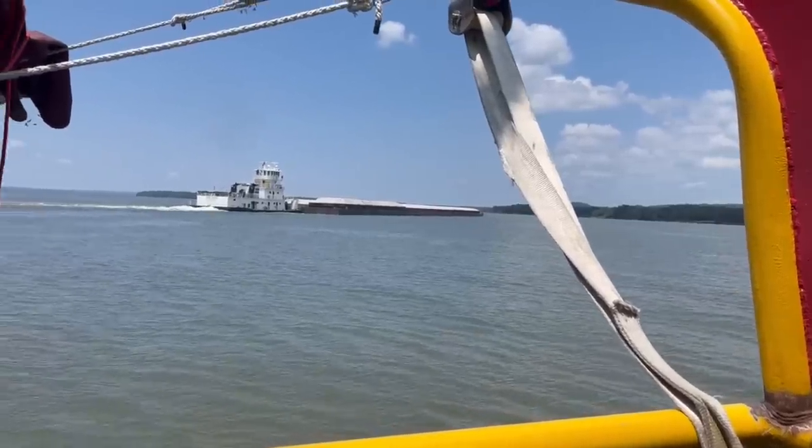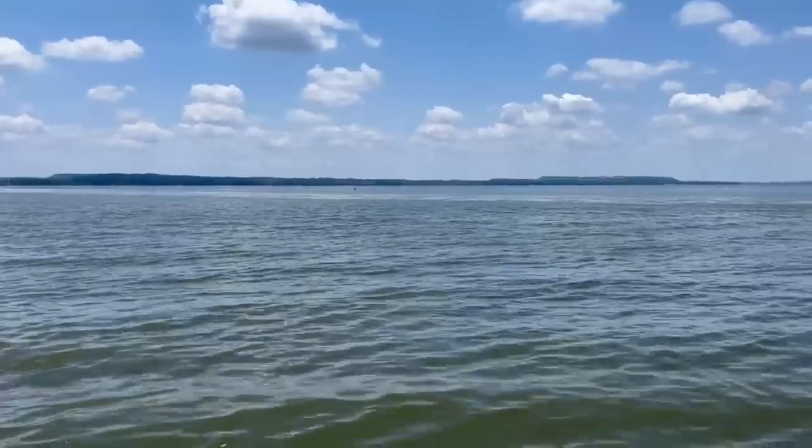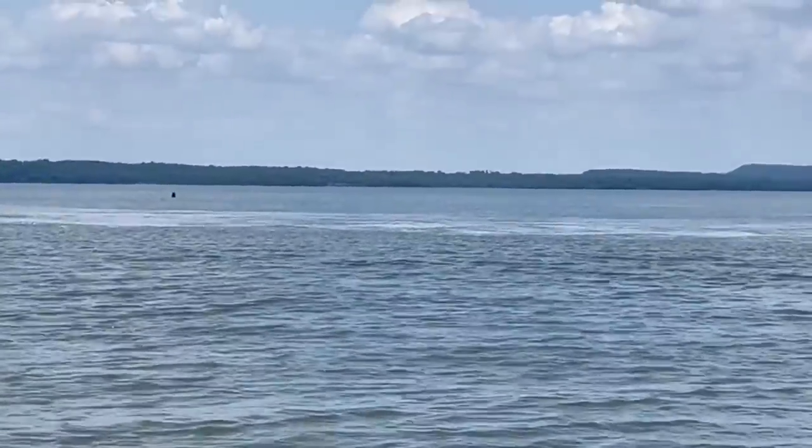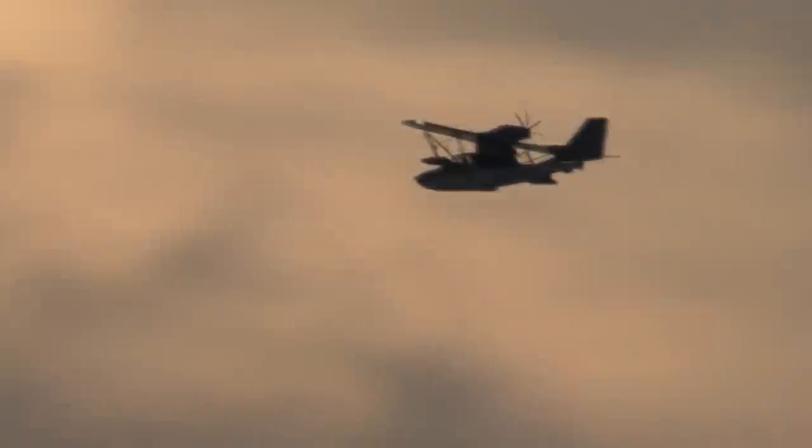Not away from shore, but not too far away from shore. That's the channel out there. No, I didn't crowd in. The buoy is way over there. That's one of those little seaplanes. I almost did that instead of building a boat.